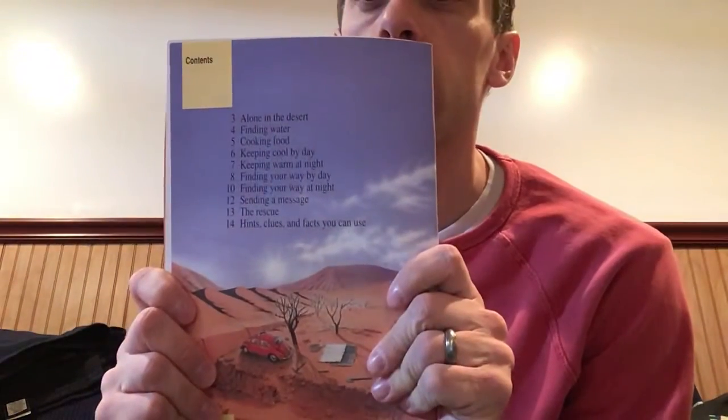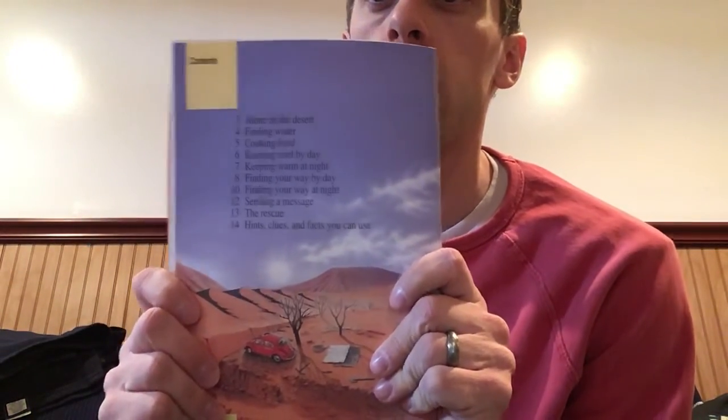Now, this book is very long, so I'm not going to read all of it, but I am going to go through a lot of it. It starts with a table of contents here. Here are some of the different things we're going to be reading about. Alone in the desert, finding water, cooking food, keeping cool by day, keeping warm at night, finding your way by day, finding your way at night, sending a message, the rescue, and then the last part is hints, clues, and facts you can use. Okay, so let's start with alone in the desert.